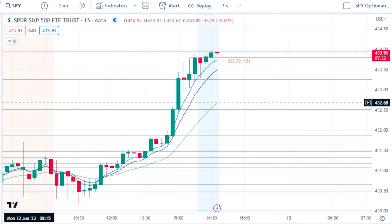Today was another tough day. We're in this extreme momentum on the daily and the weekly, and it just makes it really tough as a technical based trader to actually find decent entries and follow the trend.